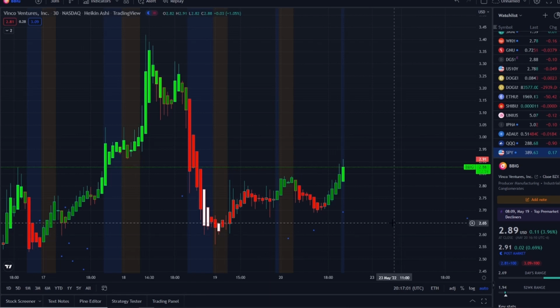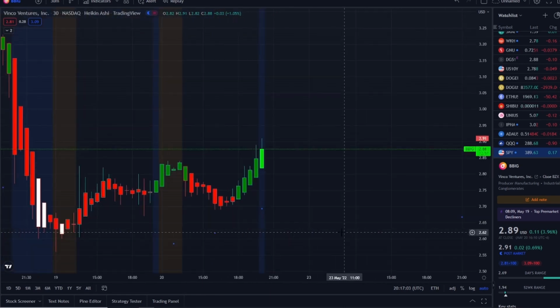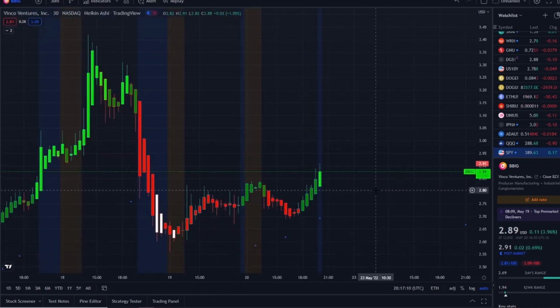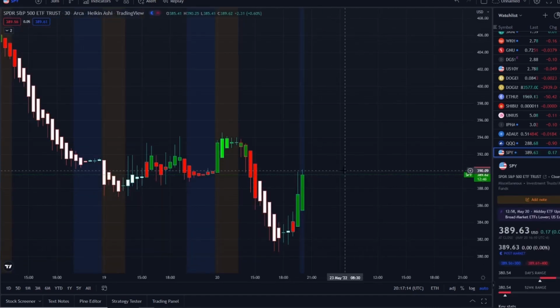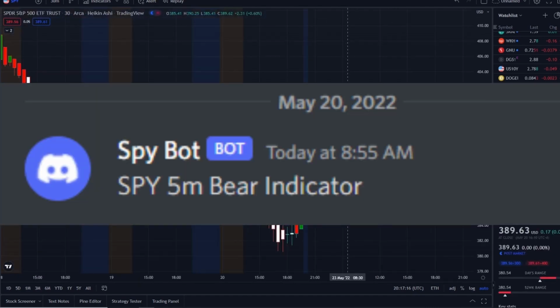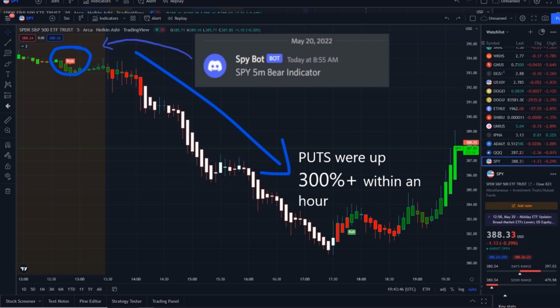So here we are with Bbig Stock Ventures Inc., having a slight downward trend at the beginning of the day and pulling back up towards the end of the day. Now, it was not the only stock doing this. The overall market did it as well, and the SPY did as well. Our SPY bot at 8:55 a.m. sent us out a bear indicator, and from that moment forward into the bell and after the bell, put options went up 300% plus within an hour, guys.